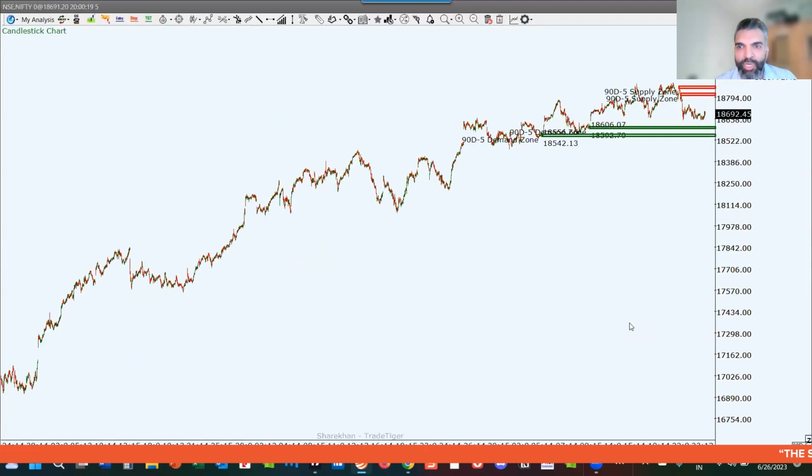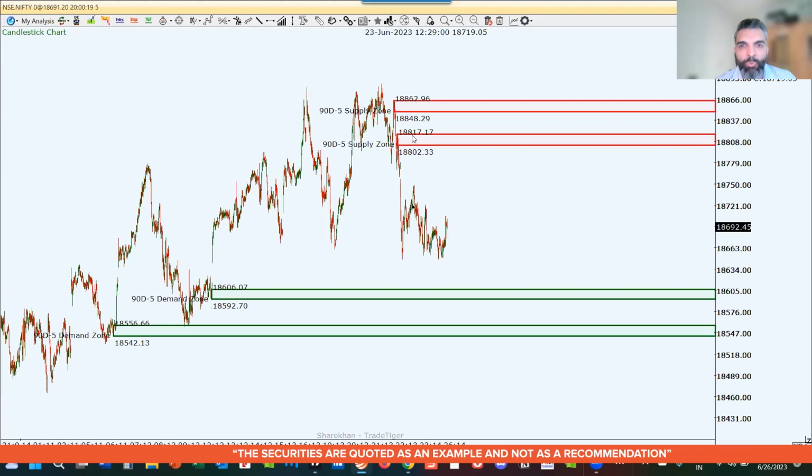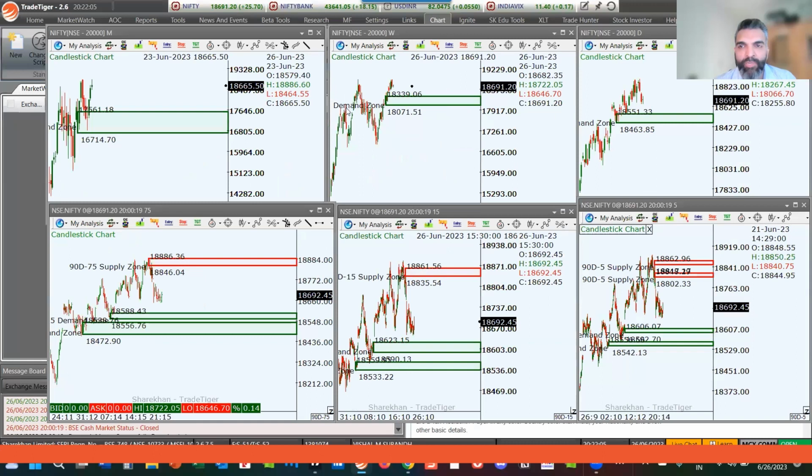If you go on to the 5-minute chart, here are the levels: 18,802 to 18,817 on the supply zone, and we have one more supply at 18,848 to 18,862. So eventually we could see the market going into these levels and testing them. Or else if the market does give us a little bit of a correction, then 18,606 to 18,592 will be a level of demand to watch out for, and 18,556 to 18,542 would be another level. So these are more or less the levels on the Nifty.